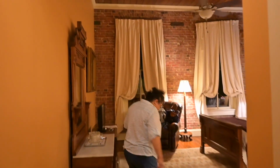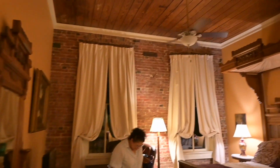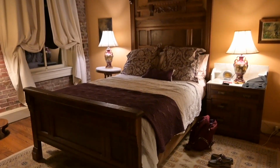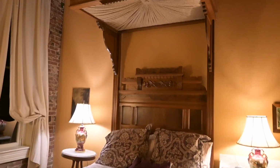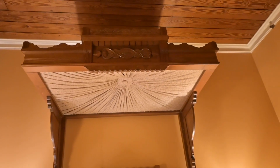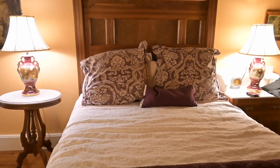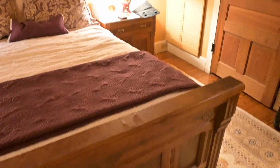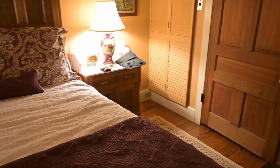We'll show you more of this at another time, but this was an old office. And this is our room, and it is amazing. And all the antiques were sourced in Louisville, so this is why this is called the Louisville room. And this bed is amazing. I've never slept in a bed that's got the little cover on top, which is really cool. All this oak, beautiful old antique furniture just makes me really happy.